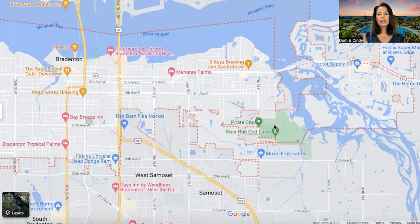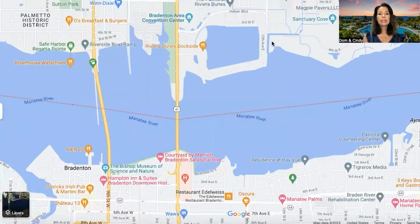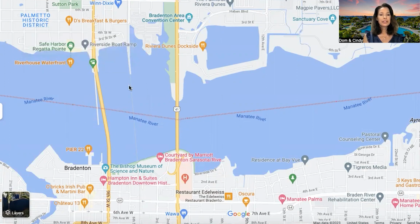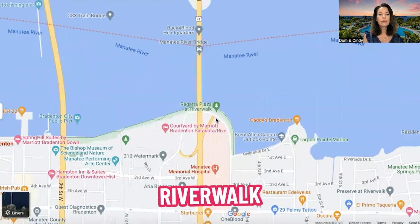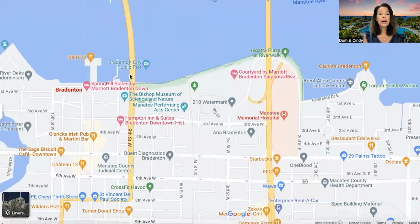So this beautiful area right here close to the water, like I said, the Manatee River is really nice. It spreads between Bradenton and the Palmetto area. So here's Palmetto. Also, I'll be doing videos on that, so look for those coming up too. But this beautiful area right here along the river is called Riverwalk, and it's very close to downtown. You can actually dock your boat over here at the pier and go to all the shops here, but check out my video on Bradenton and the vlog tour so you can see more about Riverwalk.